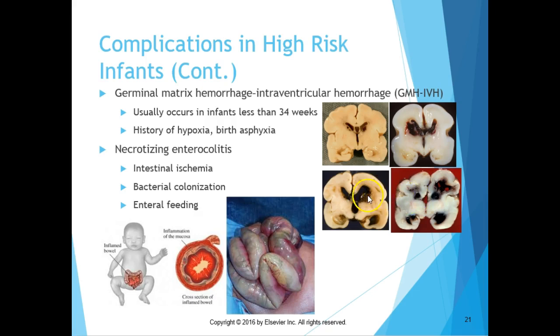Cerebral palsy comes from this, especially the grade 3s and grade 4s, and it can create all kinds of learning delays and problems, even for these very small grade 1 and 2s.